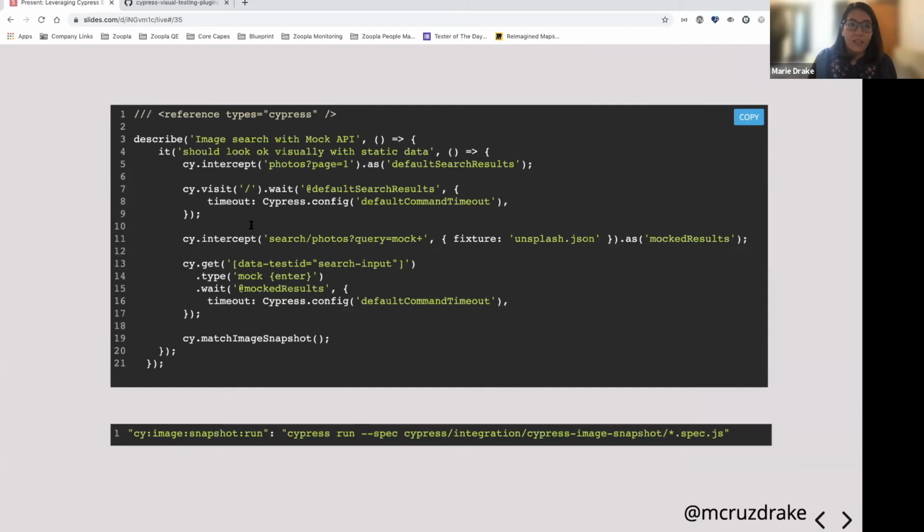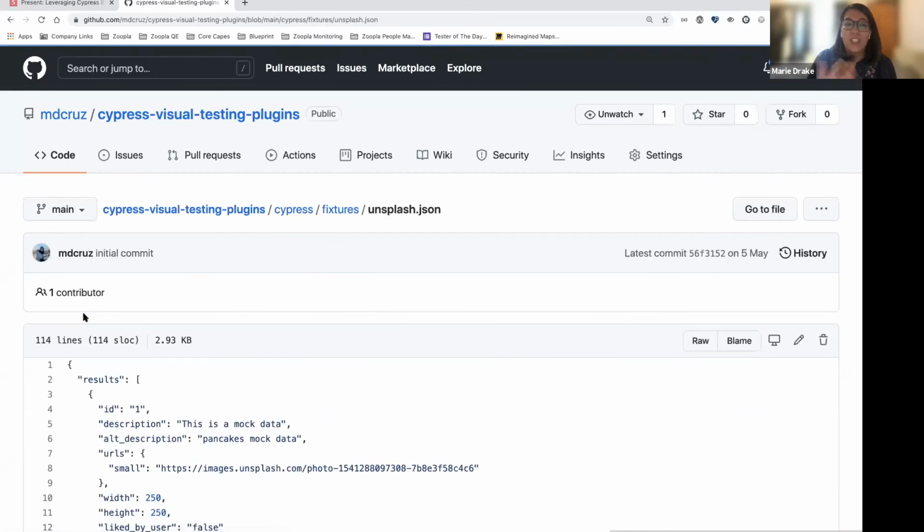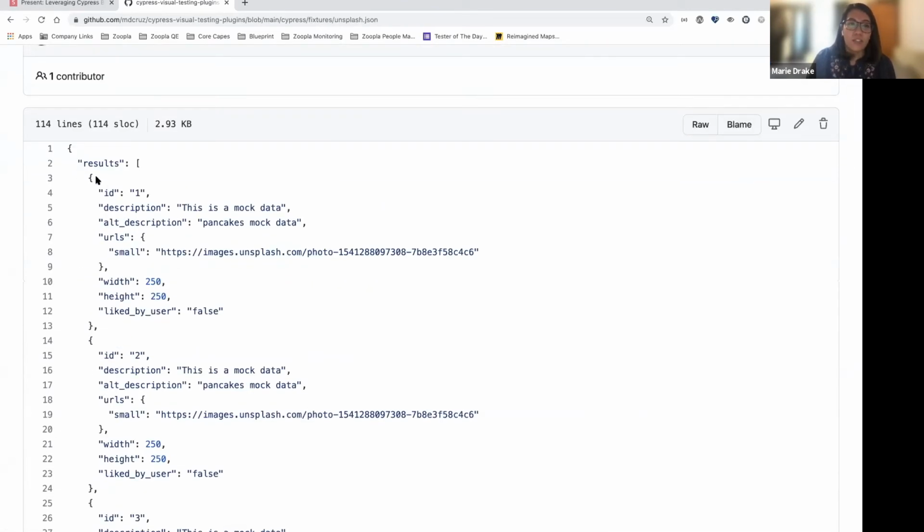The next thing that I've done is, because I want to make sure that the API returns static data, I'm intercepting this particular query here, and I'm just returning a data fixture called unsplash.json. If I quickly show you what that fixture looks like, it's basically a JSON object. I've created an array of objects, some mock data. This is what I want the API to return when Cypress intercepts that particular network call.